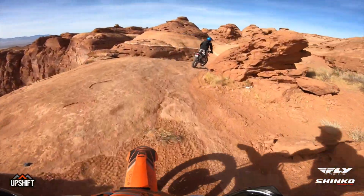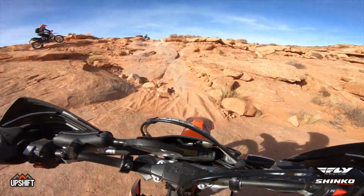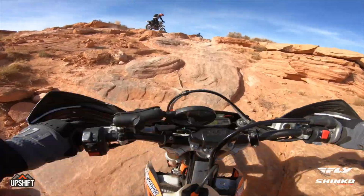Well, fortunately for me, we were able to find a bypass to the really steep rocky section. After a long day on our bikes, we headed back into town.